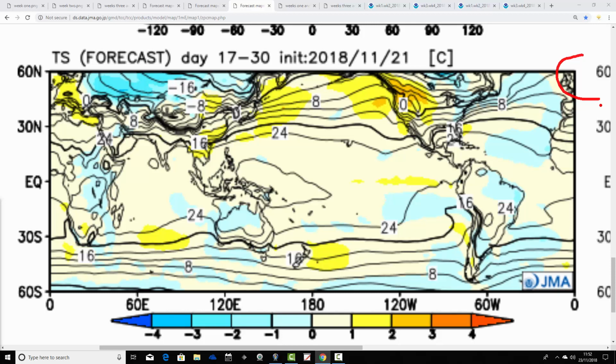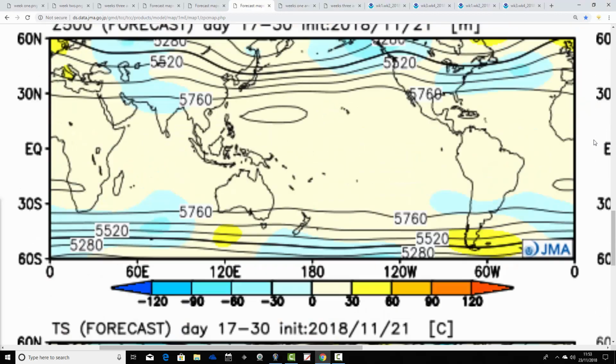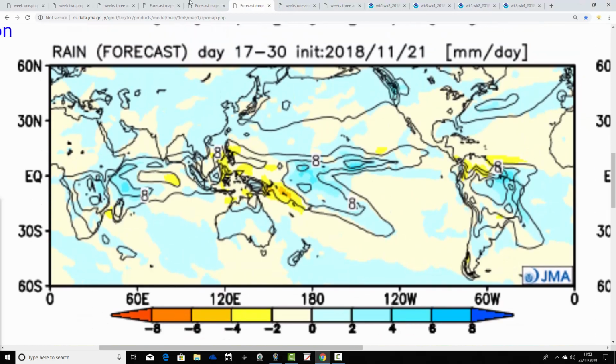which is a little bit surprising given the 500 millibar heights of building high pressure over and to the north of the British Isles. You'd expect at the very least that would be bringing quite a lot of frost and fog. But remember, weeks 3 and 4, so it's the 2 weekly anomaly, might be a little bit transitional.